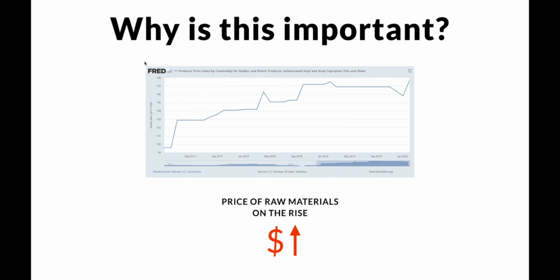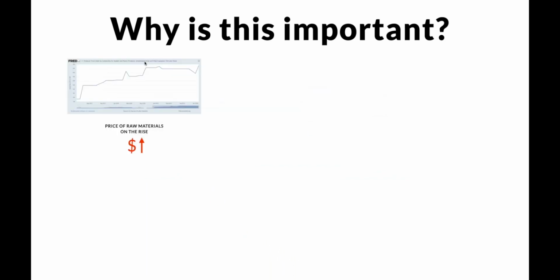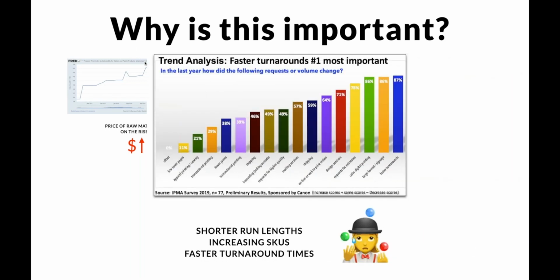And why is this problem even important? Well, I think everyone is starting to get hit with the cost of raw goods going up. They're certainly not going down. And the printer converter is constantly being challenged with shorter run lengths, increased number of SKUs, and you can see from this survey, from trend analysis, fast turnarounds is the most important thing as of last year in the printer converter or a supplier.